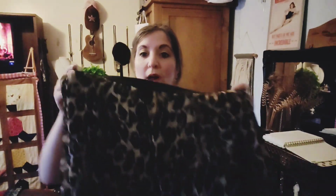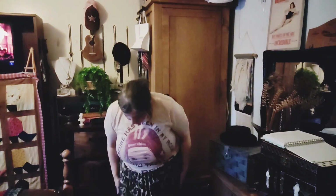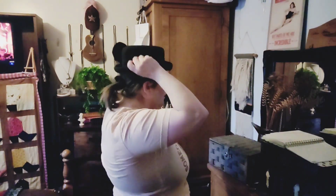Right, take this hat off, take this jacket off, and let's get started. Okay, so I'm actually going to keep the boots on that I'm wearing. I'm going to wear this maxi skirt, which is leopard print. Pop that on. Okay. Then I think I might go for a cardigan. Let's try that.